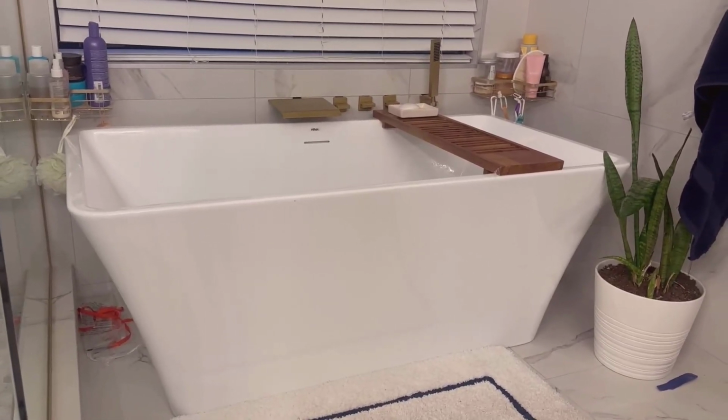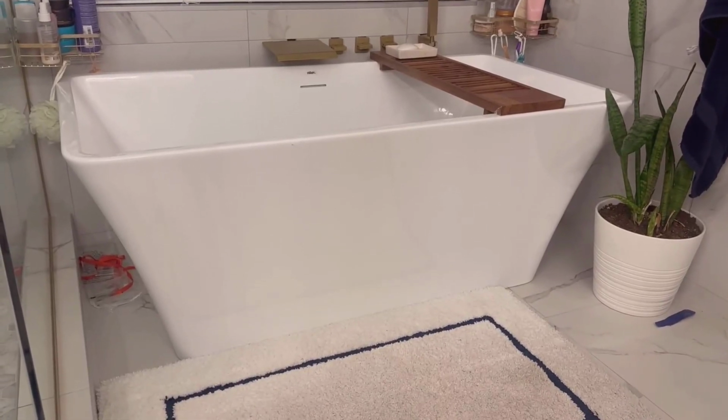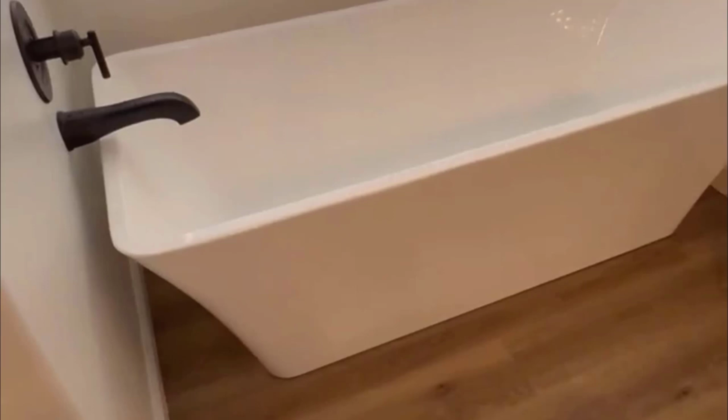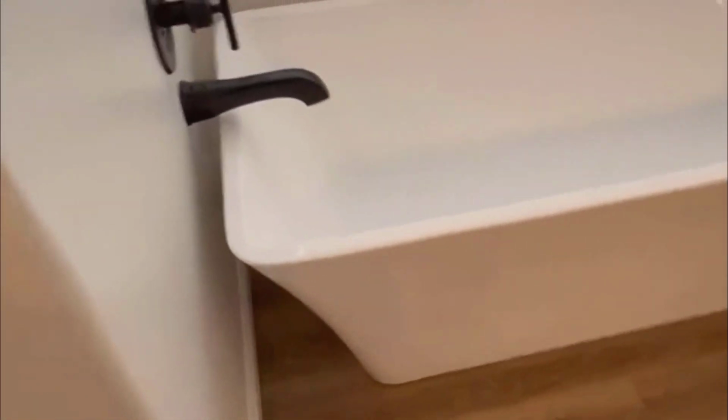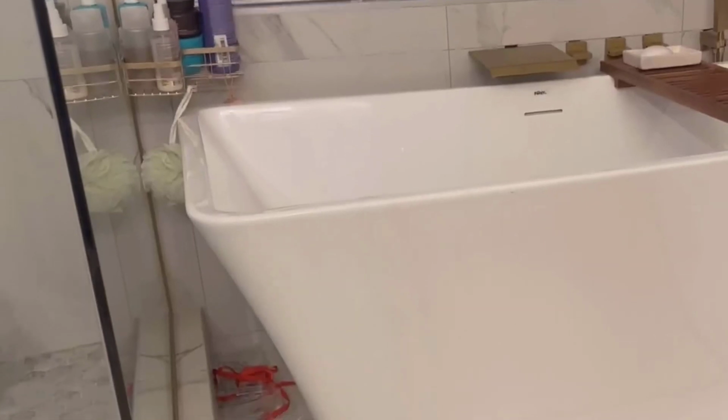When we started our bathroom remodel, I knew I wanted a freestanding tub, and honestly, I spent hours comparing different styles and shapes. In the end, I went with this square-edged contemporary design because it goes perfectly with the rest of my fixtures, especially my square sink basins. It just gives off that cohesive, well-thought-out vibe.